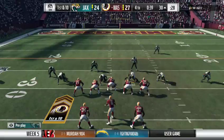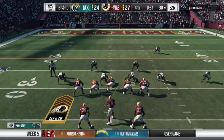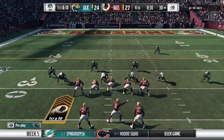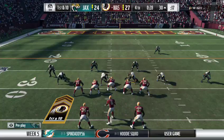Dagger! Dagger! Let's go! Move! Yates! Move! Yates!